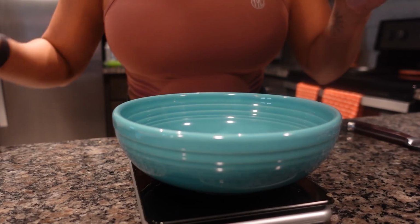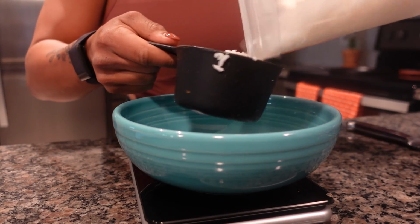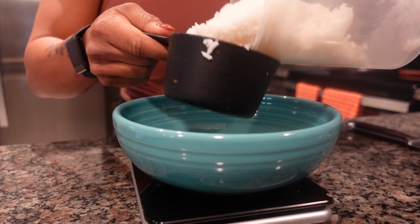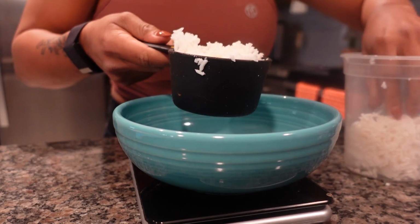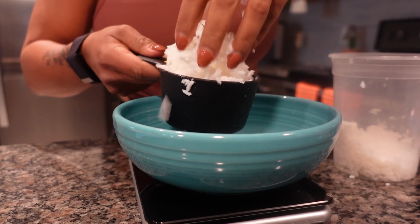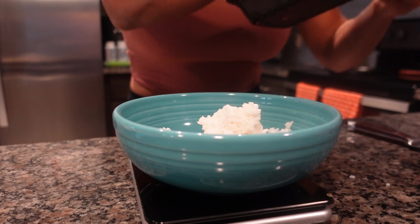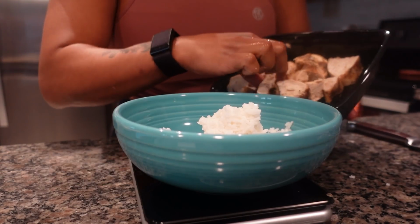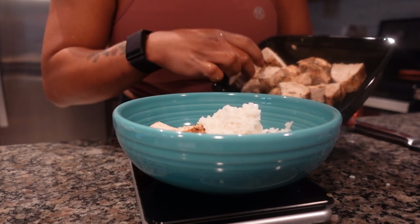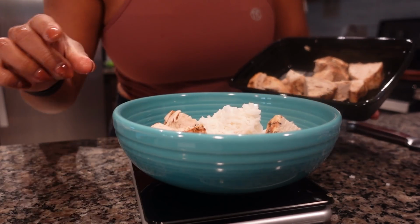So for our pre-workout meal, we are going pretty basic. I'm going to have a cup of white rice. Oh my God, this wasn't a good idea. There we go. And then I'm going to have 3 ounces of chicken. Mine's already made, I just need to heat this up. Actually, I'm gonna have 4 ounces because I'm pretty hungry right now.